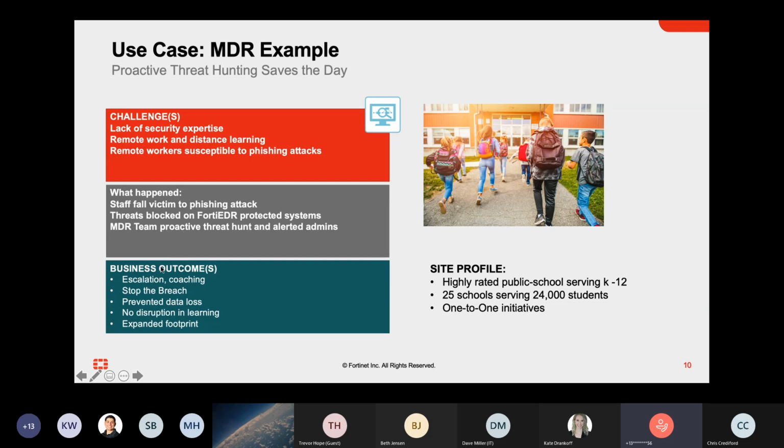And then as far as the outcomes: escalation, coaching, helping, teaching everybody, making sure that they don't become victims of other phishing attacks, preventing data loss, expanding the footprint. And really the profile was a public school serving K through 12, a large school system with 25 different schools and almost 24,000 students. So really a good example in education.